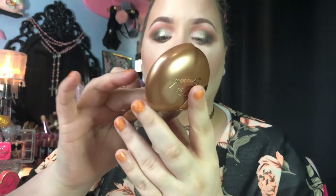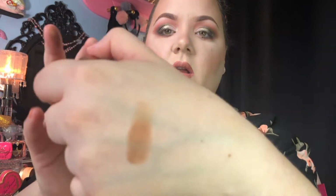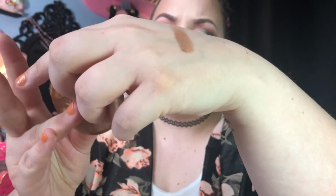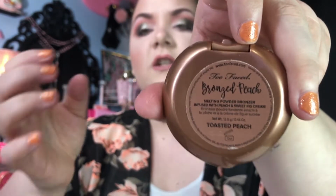And again, this first one is the bronze one. And these also smell like peach. They smell really good. So it's just a cream product. And that's the bronzer there. And this is called Bronzed Peach. Oh, this is Toasted Peach. So I'm not sure if they have different shades of the bronzer, but this one is Toasted Peach.